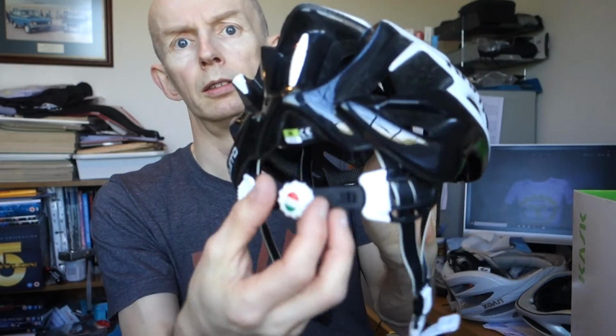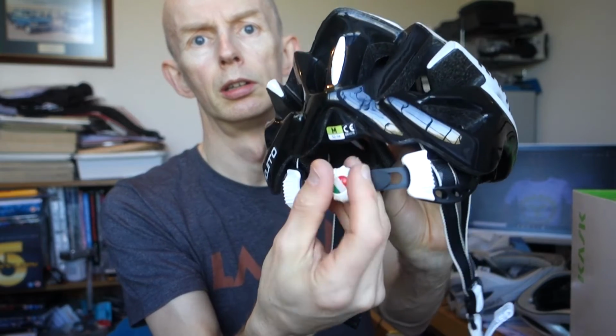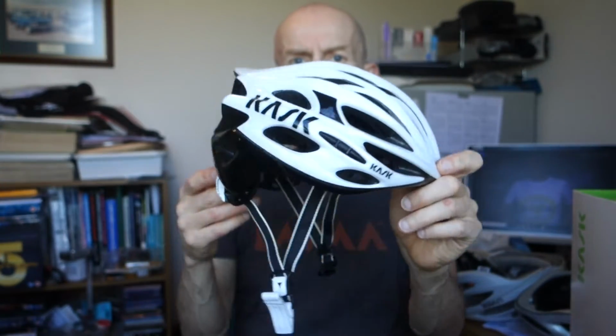This is the current helmet that I use, and I really like this helmet. Again, it's light. It's got the BOA system at the back for adjusting. There's plenty of vents, very light. Doesn't stick out a lot, so you know it's better looking. The only problem I have with this one, if you just bear with me a second.